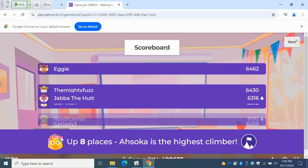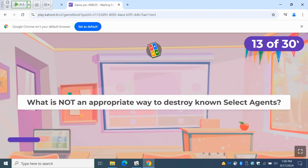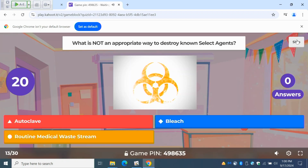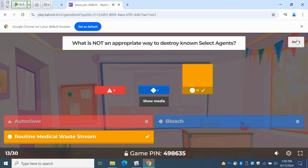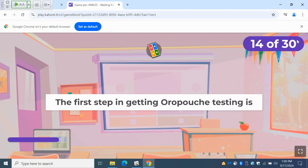All right. Where are we at now? Aggie is still in the lead, but Jabba the Hutt is coming in quickly. Well done. People were paying attention. Routine medical waste is not an appropriate way to destroy select agents, and Erin did a great job describing that. Aggie's still in the lead, but it could be anybody's race at this point, about halfway through.